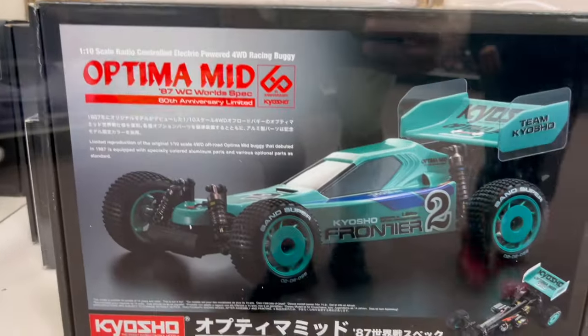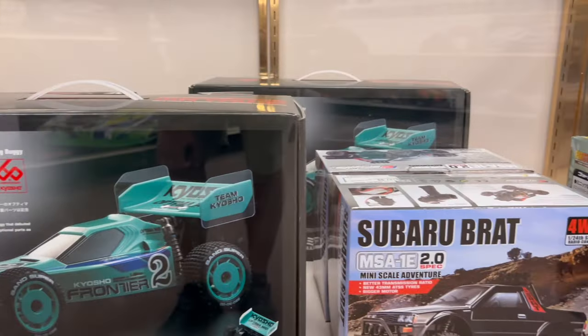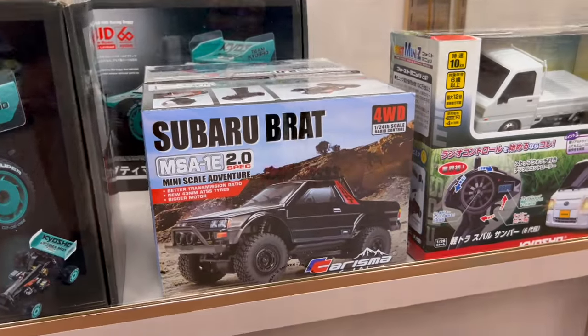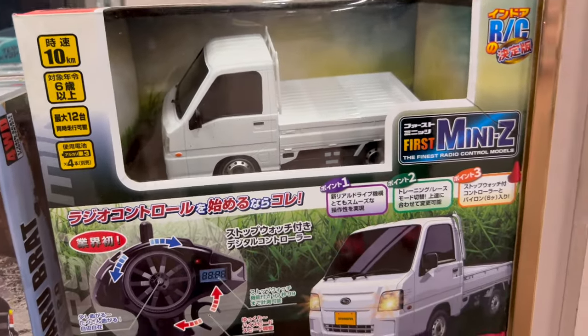Optimal, y'all. It brings back my childhood. The Optimal. Let me see. See the Subaru Brat by Charisma. Mini Z truck.